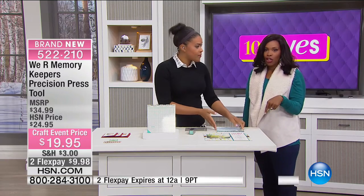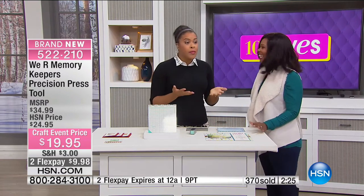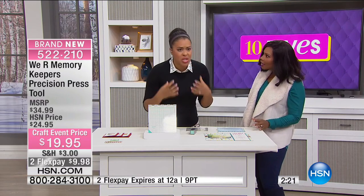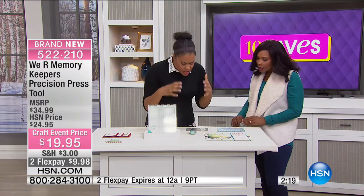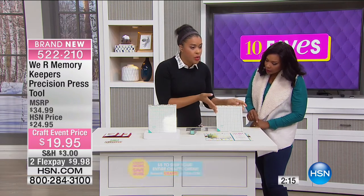I think this is great because, I don't know about you, but my hands aren't as steady as they used to be. I remember when I started stamping, I would hunch over my desk and it was so uncomfortable, and I would have to kind of squint my eyes, but this way I don't have to do that anymore. It makes it so easy to be precise.